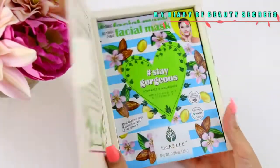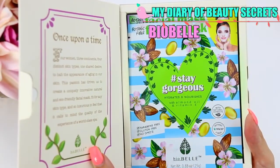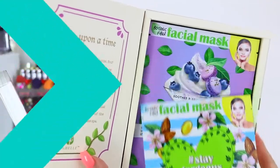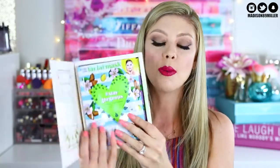What I really love is this little kit right here. This is the My Diary of Beauty Secrets, and you get a total of 6 sheet masks in here. These also are free of GMOs, parabens, and gluten, which is amazing. So it's going to be really good for sensitive skin, and we all know I have very, very sensitive skin. So I've been absolutely loving these. It comes with a total of 6 sheet masks right here. You just open up your little book and you can get all different kinds. They're going to hydrate, they're going to brighten the skin. It also is great for anti-aging, and they will minimize your pores as well.